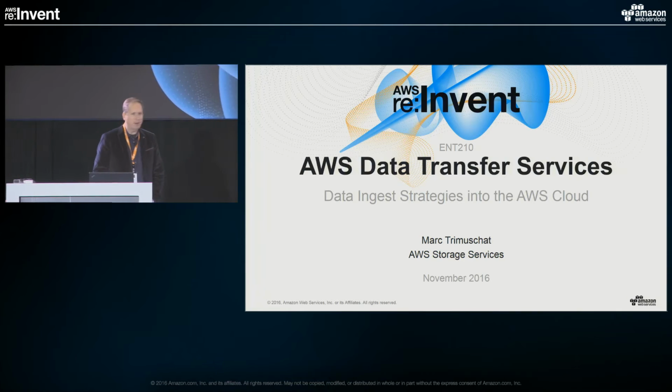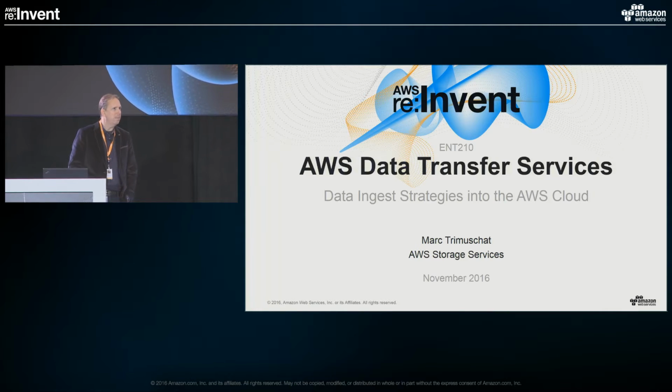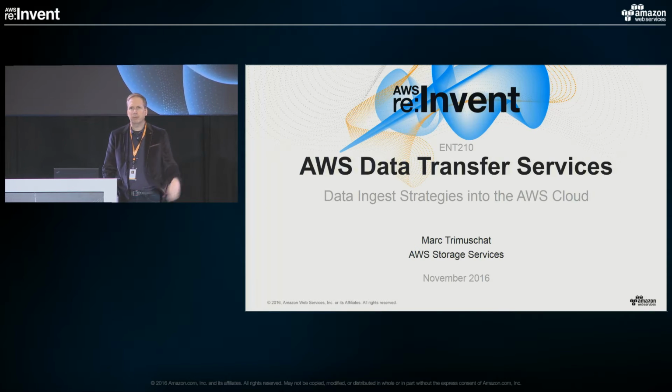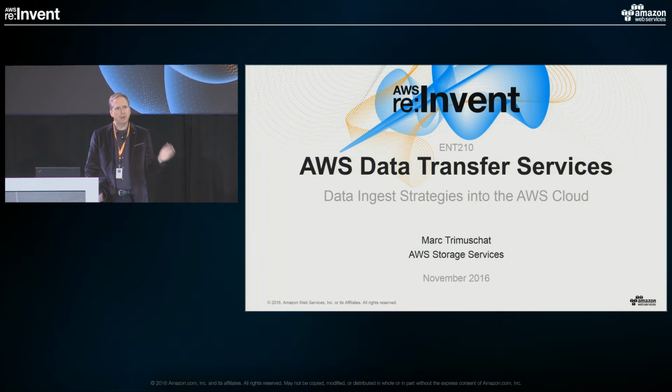So thanks for coming to Enterprise ENT210, our data transfer services session. My name is Mark Trimmershot. I run the technical business development team for storage. That's across all of our storage services, and we'll talk a little bit about what those are, but it ranges from our EFS, EBS, our object storage, including S3 and Glacier, all the way through ingest.